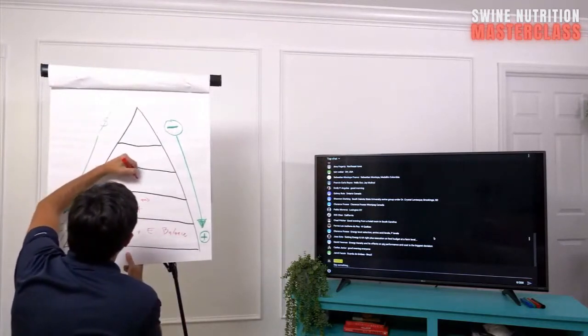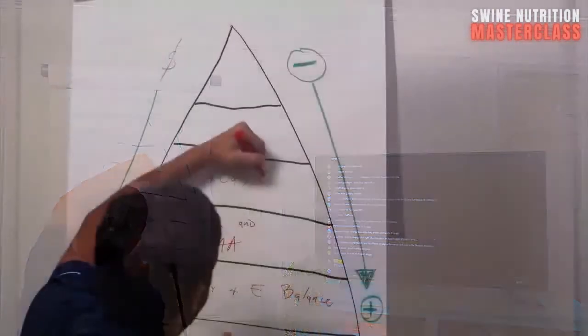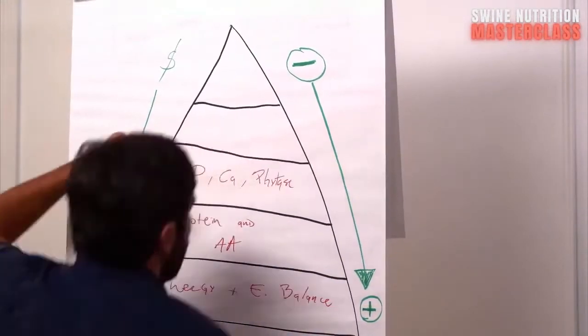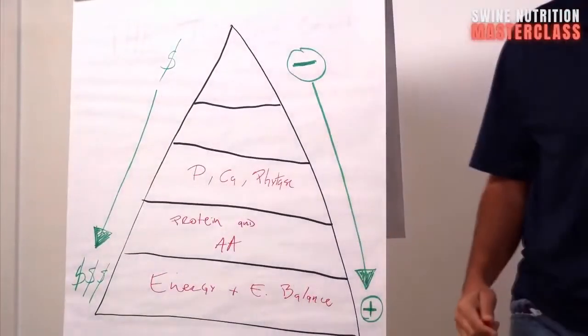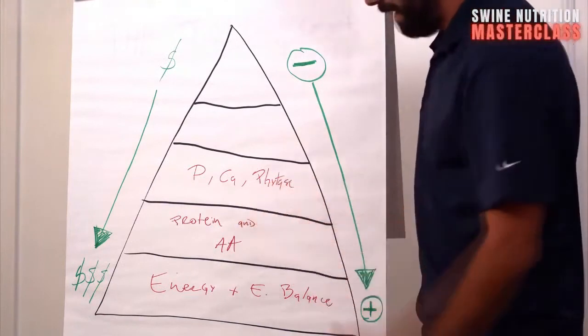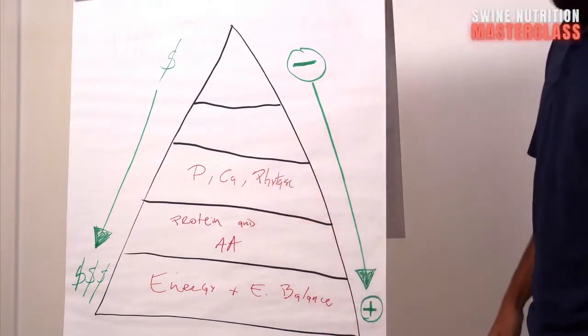All right, so now we have phosphorus and calcium, and I put phytase here. Of course, phytase is an additive, right? But it's a staple in swine diets, and it makes the list here, in my view.